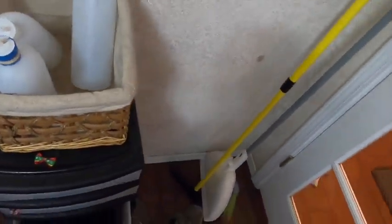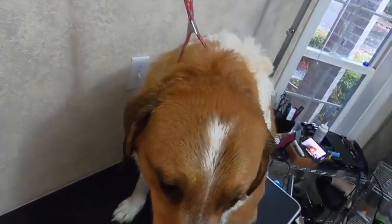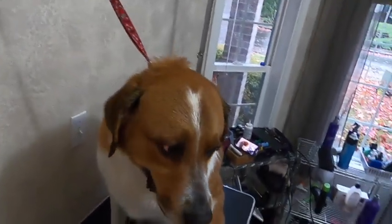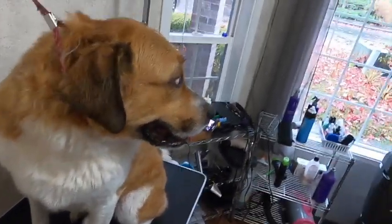So I'm gonna pull out my big happy hoodie. I think this fits him. We'll see. He doesn't have as blocky of a head as the full-bred St. Bernards do. His hair is more like kind of a lab or something else, a little less boxy, so this might fit on him if he'll let me do it. It's a good boy.